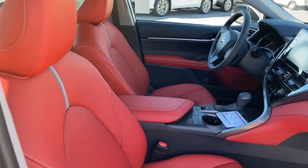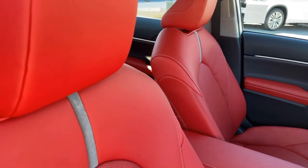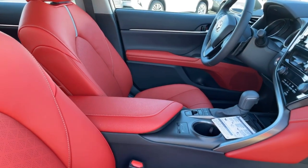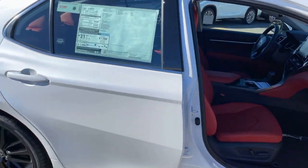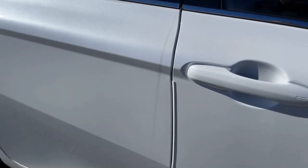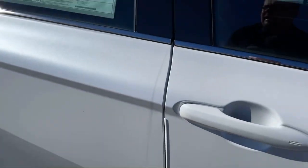Now let's get a good look at this cockpit interior, this Cockpit Red interior. I think it looks really cool. Definitely a unique taste. And this comes in this XSE trim. You could also get this in a V6 version of the vehicle too. This has the door edge guards here. These are aluminum and painted to match.